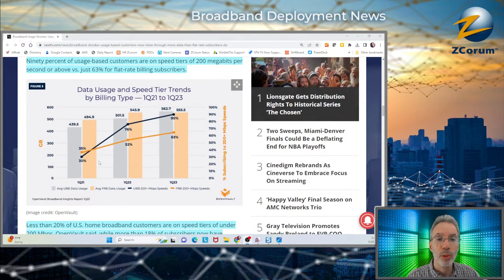So here we've got first quarter 2021, and this color here is average usage-based data, and this is average flat rate billing. So again, you're seeing basically the same bar charts we saw before, where for the first time the average usage-based billing is a little bit higher as far as usage. But what's interesting here is the increase. What you're looking at here is those that are 200 plus megabits per second or more for both usage-based billing and flat rate billing, usage-based being the darker line.